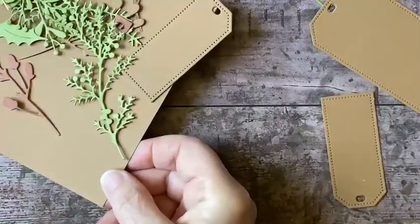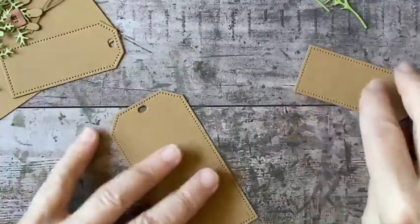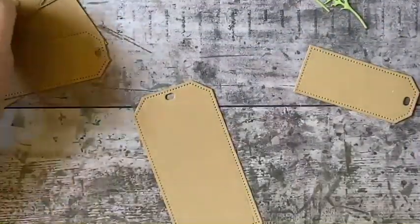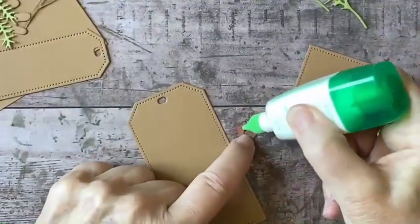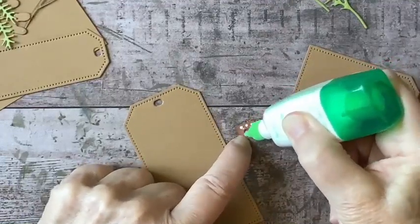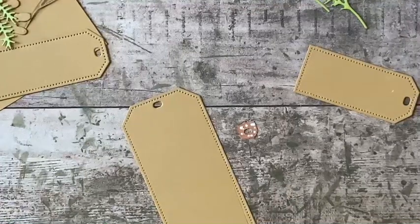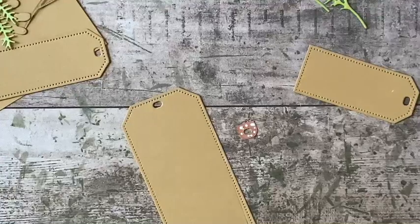I'm going to move these over just a little bit so I have a place to work. And the first thing I'm going to do is I'm going to get out my liquid glue, and I'm going to adhere my reinforcer to the tag. So I'm just going to add a couple of drops of glue, just like so. And because this is tiny, I'm going to get out my tweezers. So here they are.